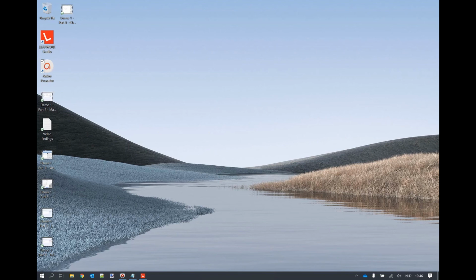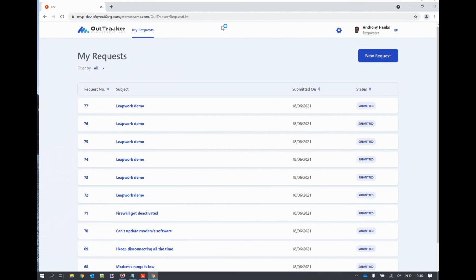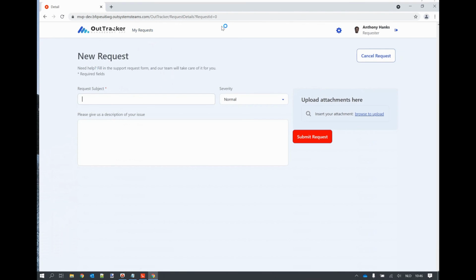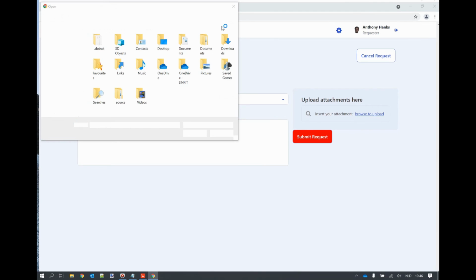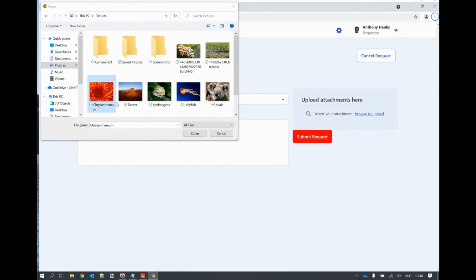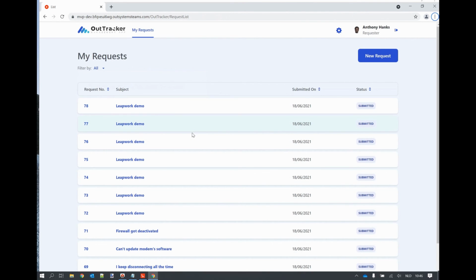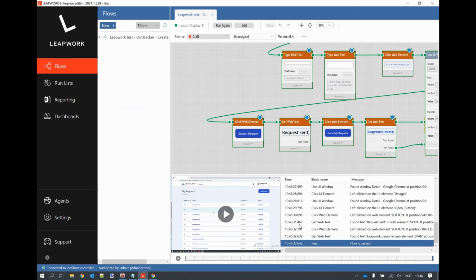It will close my browser and it will start from scratch. So we'll open up the new browser. It will go to the login screen. From the login screen it will click Anthony Hanks, it will click new request, it will fill in the request subject, and the demo, you see here already that the submit request has been clicked, and even though I changed the screen, the flow is still passed and there's no issues with this new screen button.